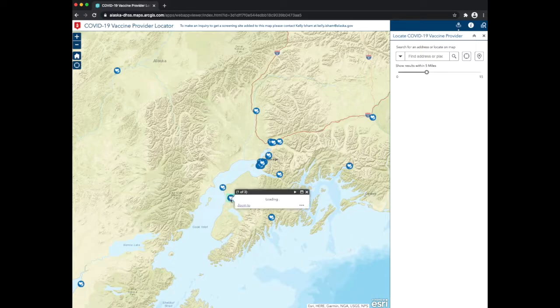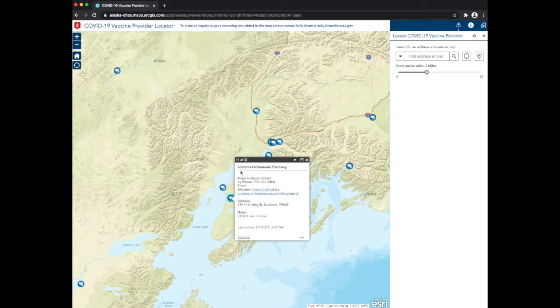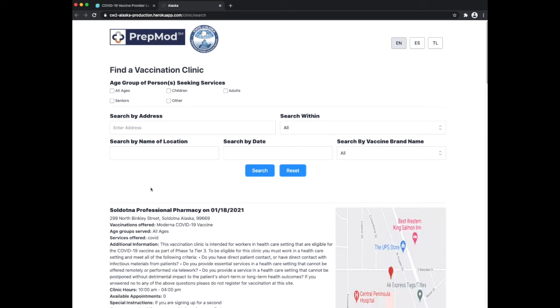I'm going to go back now to this example in Soldotna Professional Pharmacy, and it gives us a link to their website. If we click on this link, it will take us here to PrepMod.